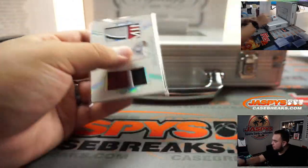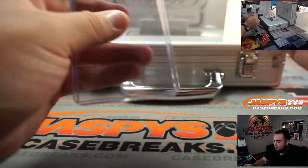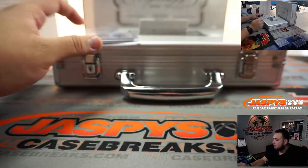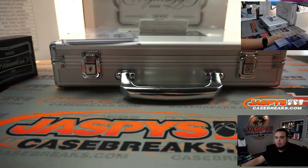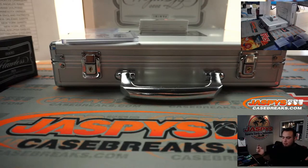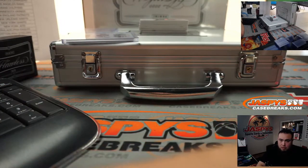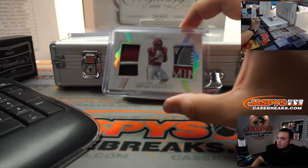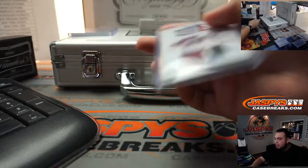There you go. Now, I know he's been Raiders pretty much in everything he's come out in, but since there is no official checklist, is he still with the Raiders? Yes, he is. He's still with the Raiders. So that'll go to the Raiders, guys.